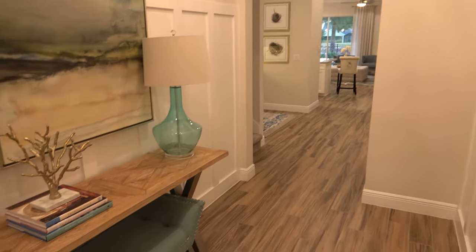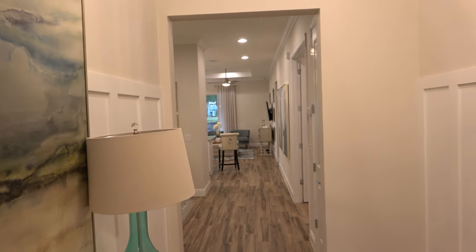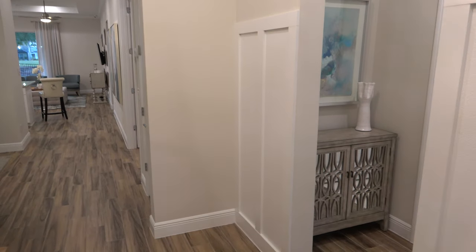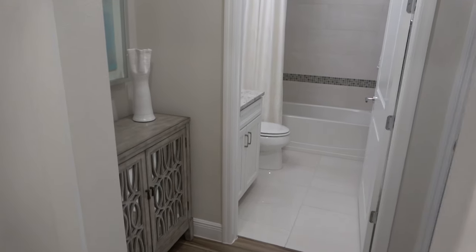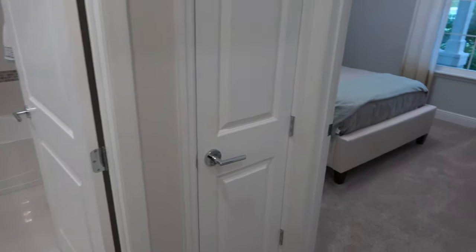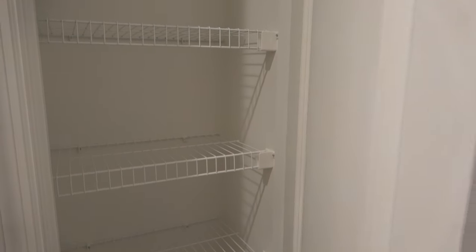Been inside this home yet. It's the first time. So far, all the home models I've seen over here have been really nice, and this looks like it's gonna be as well. Okay, so I'm gonna start with this little, probably closet. I think another community, one of the other models, excuse me, had it.